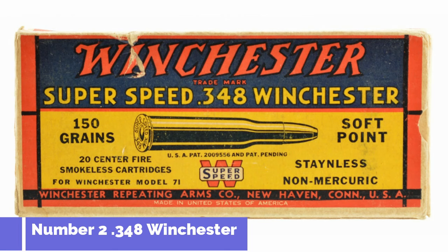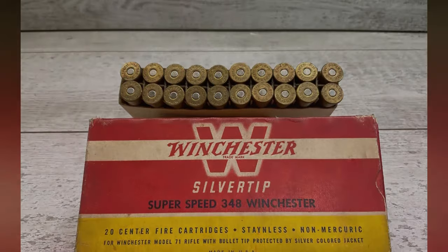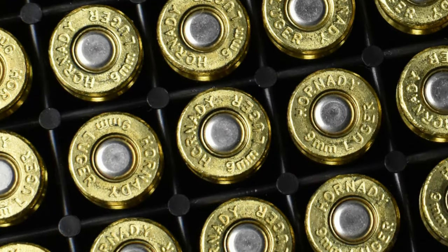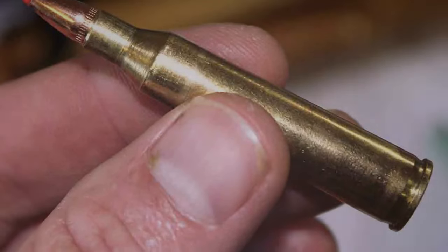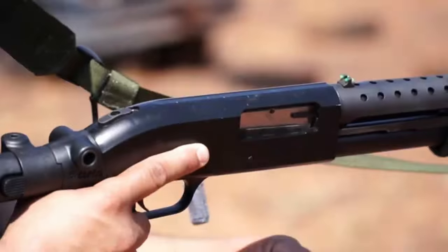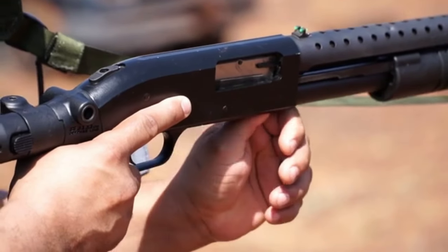Number 2. .348 Winchester, the big game lever action round. The .348 Winchester, introduced in 1936, is a powerful and often overlooked cartridge designed specifically for big game hunting. Developed for the Winchester Model 71 lever-action rifle, the .348 was built to offer substantial stopping power for larger game like moose, elk, and bear.